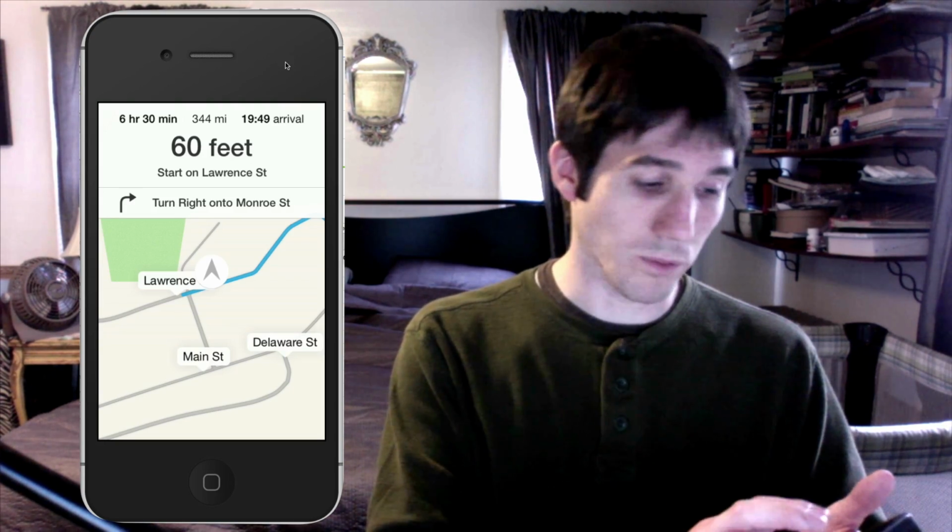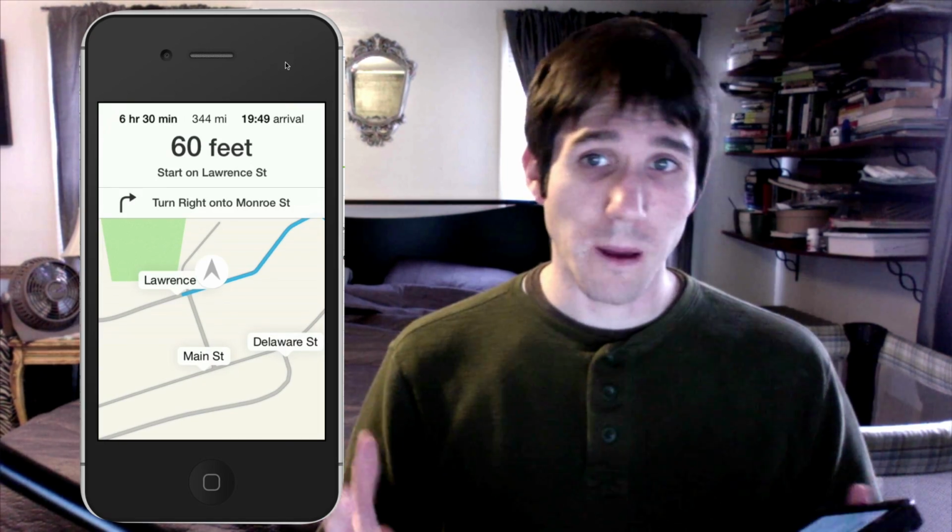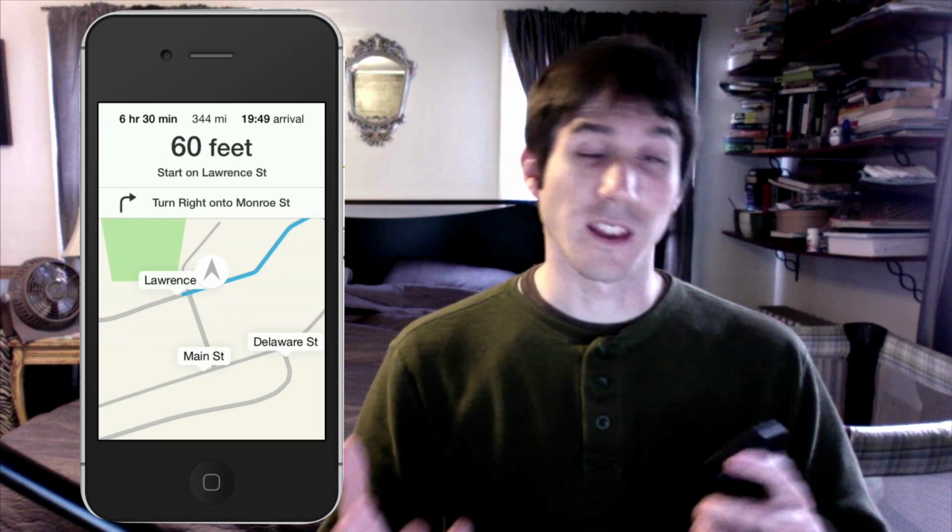You have to take multiple steps to get to where you want to be. Apple Maps also has some traffic features. I haven't really experienced them yet. Like I said, 15 hours, there haven't been really any traffic jams or accidents.